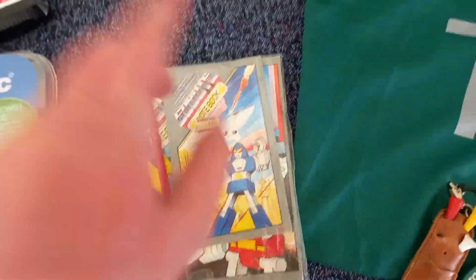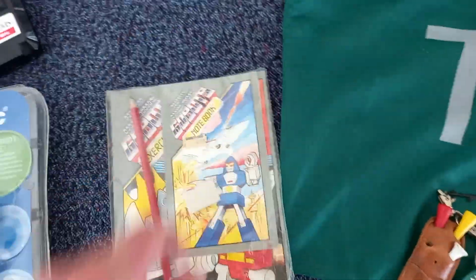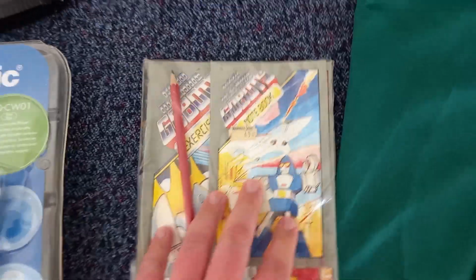So merch. I'm all about the merch. Cut me and I bleed merch. I've never seen the merch for that though, so that's pretty cool.